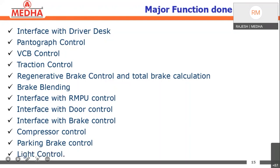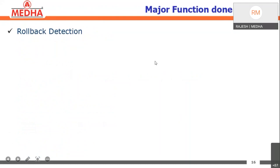And light control. TCMS, based on the switch feedback, keeps controlling the lighting in all the coaches. And rollback detection. When we select the forward direction and the train is rolling in reverse, if the system gets reverse RPM, then it identifies that the train is rolling back and applies the brake to provide safety.